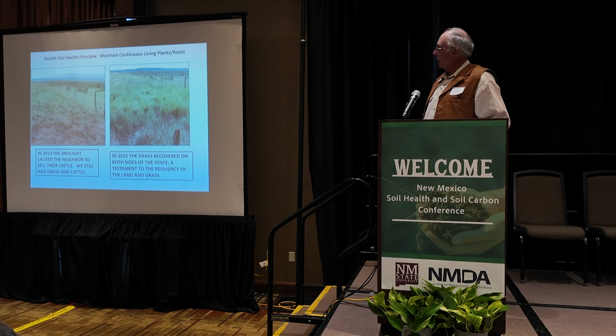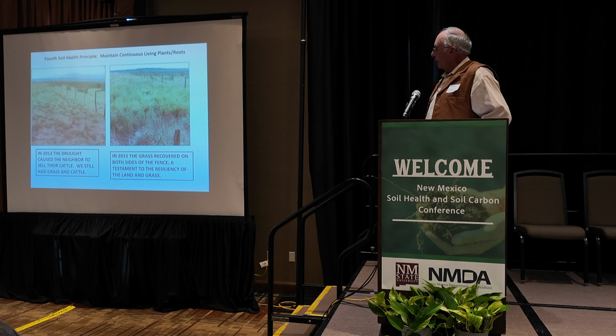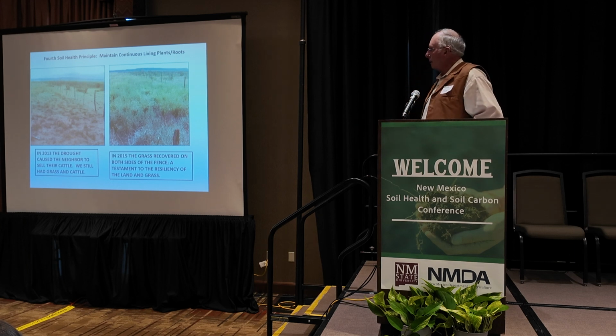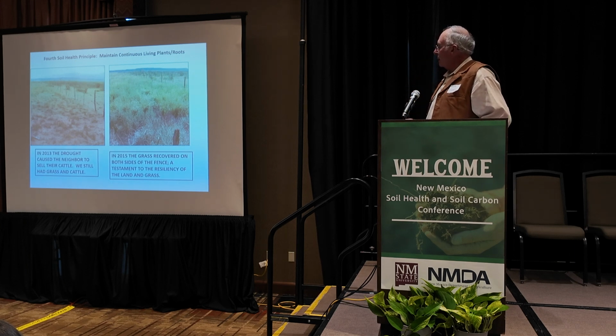So the fourth soil health principle is to maintain continuous living plants and roots. 2013, and this was the third year of the drought, so the neighbor had sold his cattle off the previous fall. We still had some grass over here. The wind really blew this soil over here, and our short grass would catch that soil, it wouldn't let it blow away any place, so it really caught it. And 2 years later, the recovery was just phenomenal.